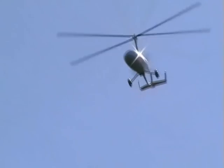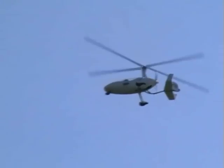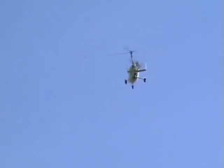Now anything that the Storch could do, the Calidus can do even more so. The rotor is not powered, it freewheels. All of the propulsion comes from that Rotax engine in the rear of the pod.